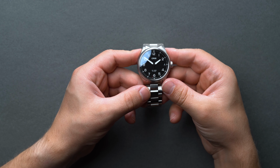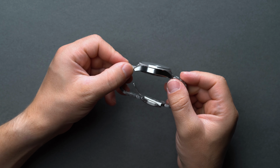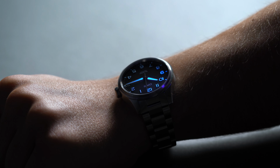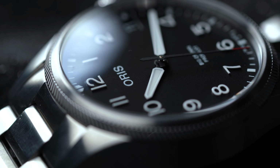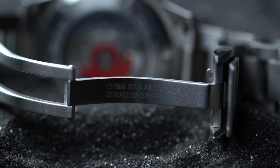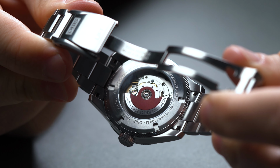So at the end of the day, does the Big Crown ProPilot make sense for you? If one thing is certain, after getting hands-on with the Big Crown ProPilot Big Date, it makes sense why the watch has seen so much success for Oris. They've tapped into their heritage while still packing in heaps of modern looks and features into an oversized, highly legible pilot watch with really unique machining and superior finishes, all at the $2,000 price tier.